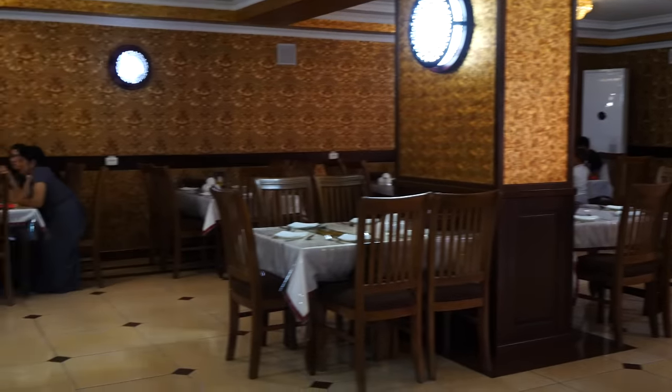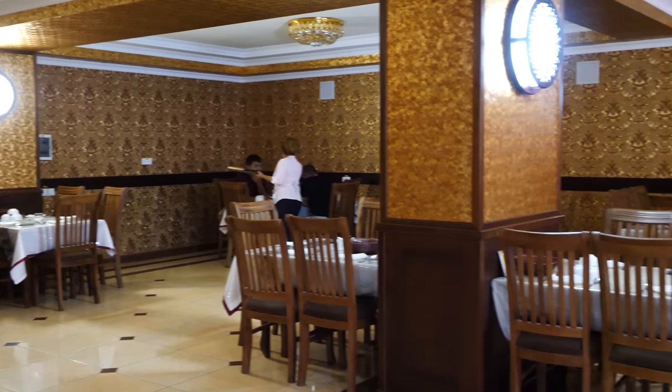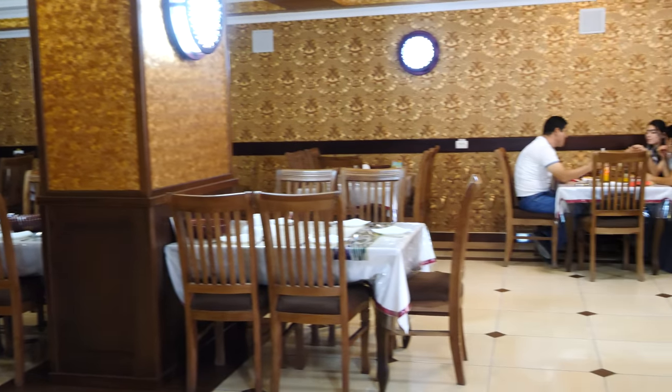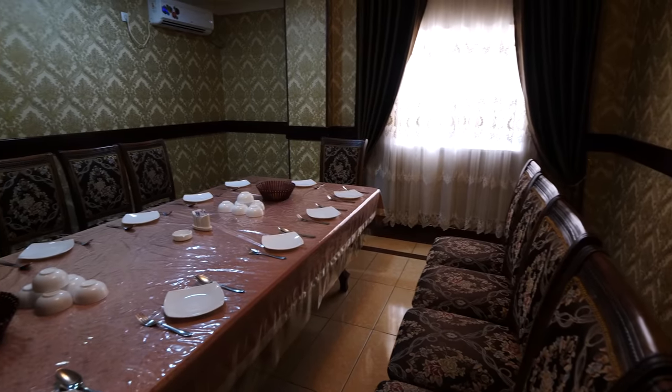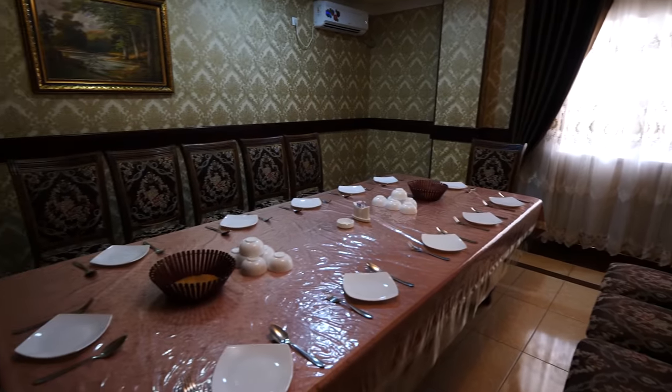And yeah, this restaurant, as you can see, it's a huge dining hall where everybody's eating and we're sitting in a private dining room. I mean, this is a really, really big table, but I decided to sit here. It's a lot easier, a lot of good light.